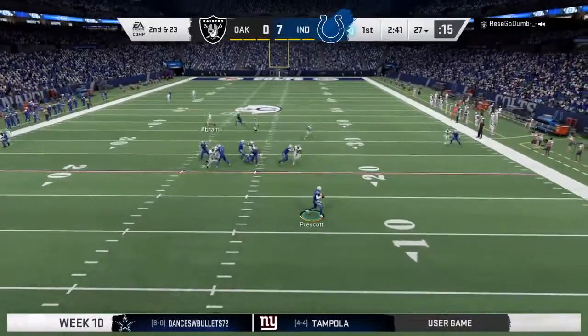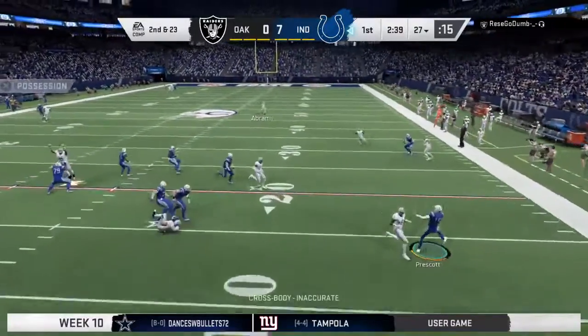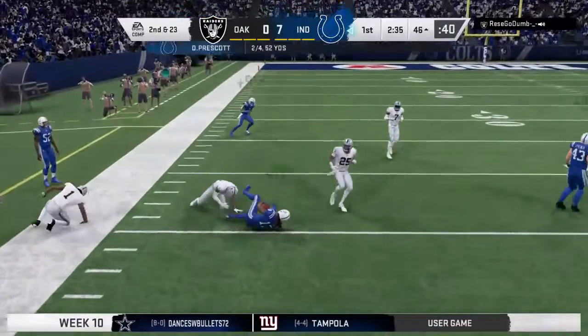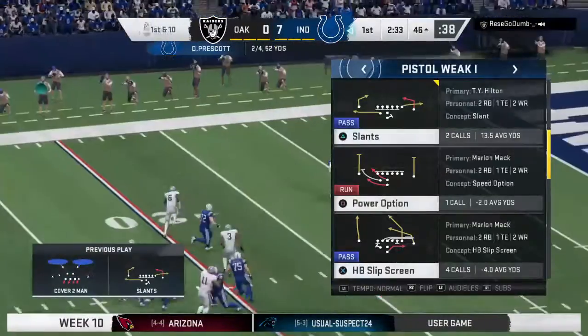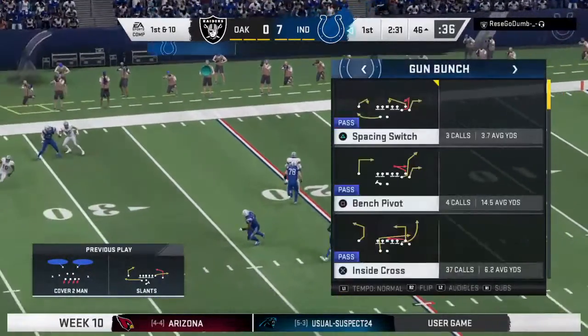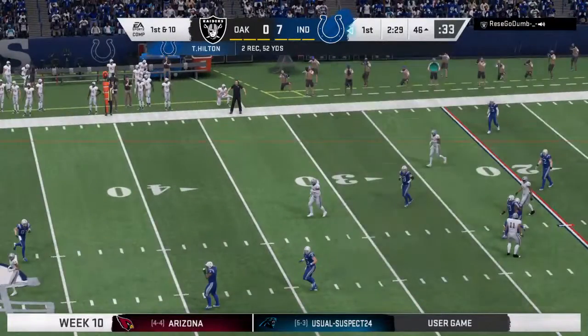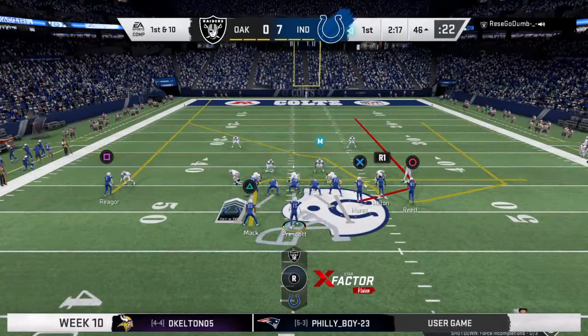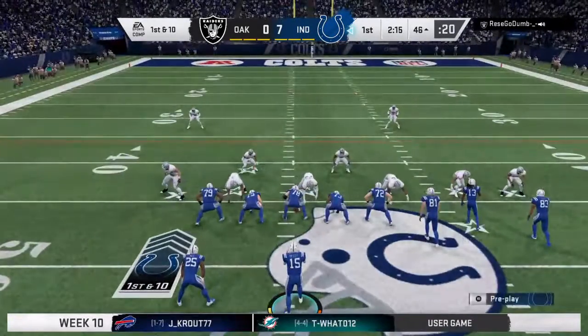Another try after the first down sack. Prescott eluding the pressure right. Complete to Hilton. And he'll be taken down, but not before they work it across midfield. 27 yards there, a first down. So here's a 1st and 10 now in Raider territory at the 46.